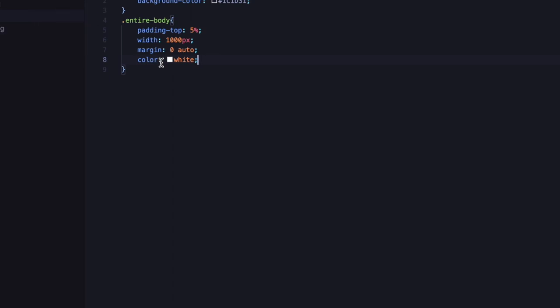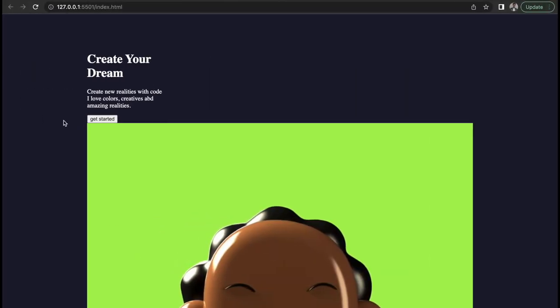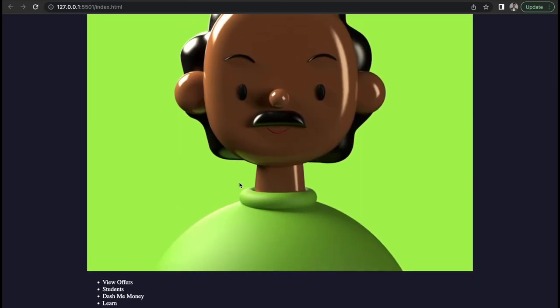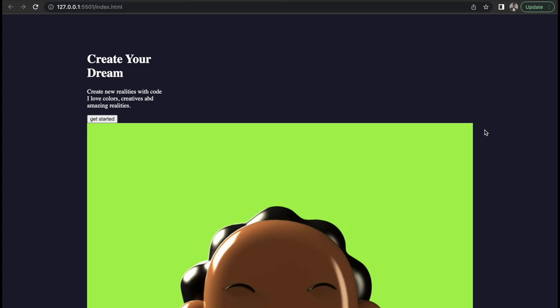If we save this right now and go back to our browser, we'll see that this gave us this styling where this was moved from the edge, this was brought down, and there were also some adjustments to other parts as well, like this part right here.